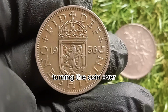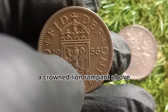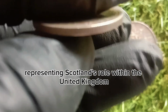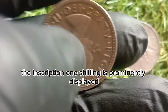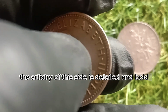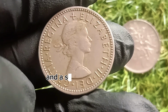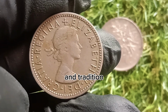Turning the coin over, the reverse design presents the Scottish crest, a crowned lion rampant above a crown, representing Scotland's role within the United Kingdom. Below this, the inscription 1 shilling is prominently displayed, along with the date 1956. The artistry of this side is detailed and bold, with intricate lines etched into the lion's mane and a symmetrical layout that reflects Britain's emphasis on order and tradition.